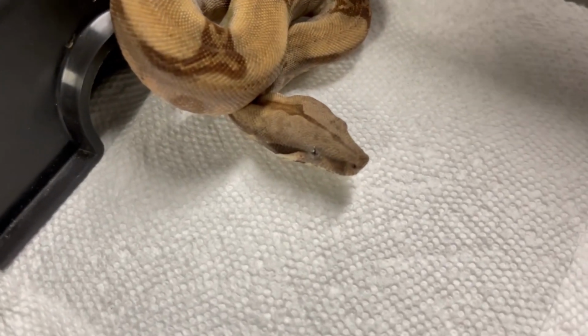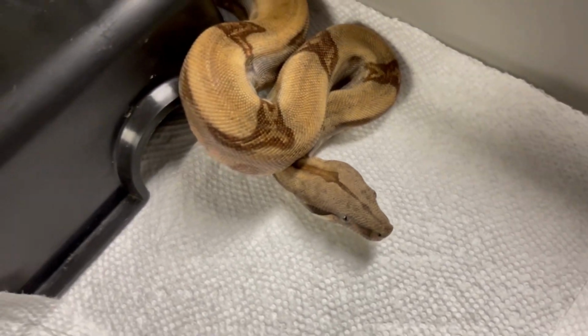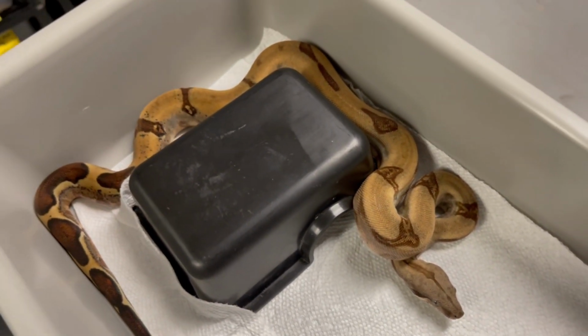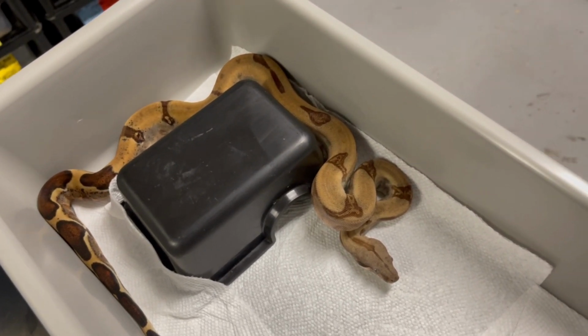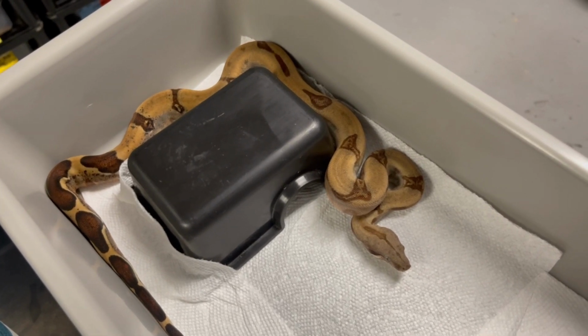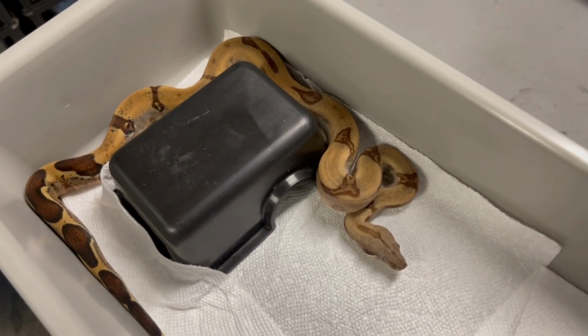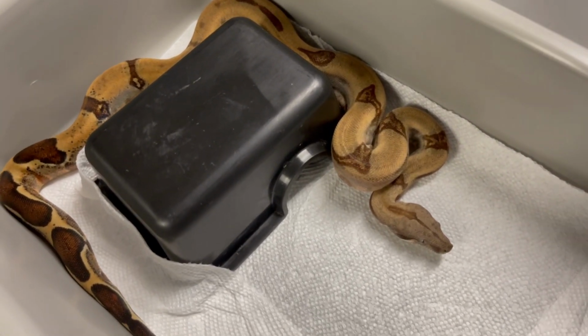Look at that nice eye. Head spear, once again, really, really dynamic head spear. And once again, this boy is, thank God I got a boy. Once again, I definitely have to produce more because I got too many. I have 4 females and 1 male, so I'd like to get a couple more males.